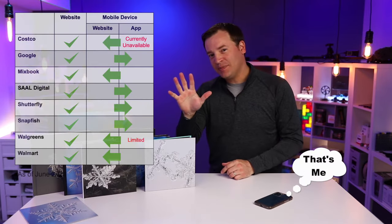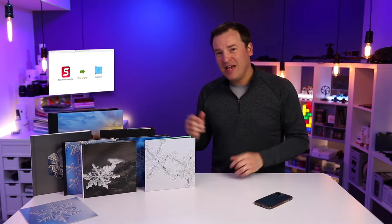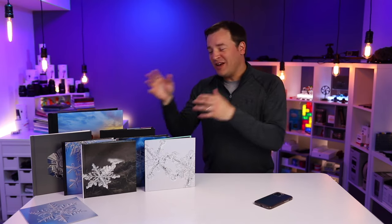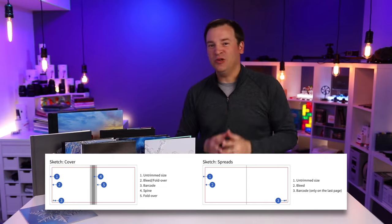Five of them have apps. Four of them have really nice mobile websites that work just as well. And then SAAL Digital actually has a separate application you can install on your computer, or you can actually create little pages and send them into them to get printed if that's something you would like as well.